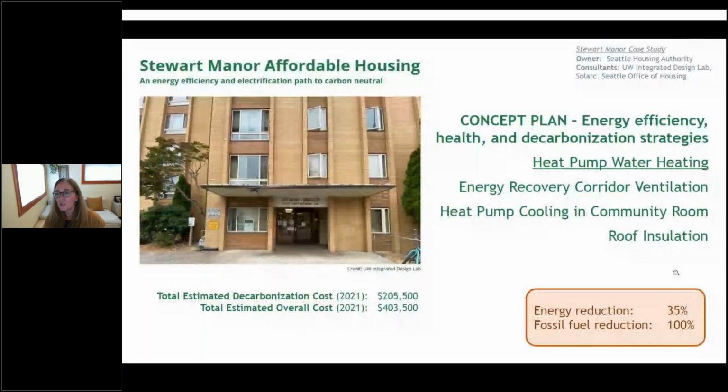So the first one, Stewart Manor, is a low income housing building that's owned by Seattle Housing Authority. It's a really common type of building for a lot of affordable housing in Seattle. The building has electric resistance heating in each of the residential units, and a common hot water system that's powered by gas right now. So OSE partnered with UW to evaluate and develop a plan for eliminating fossil fuels from this building. The goal was also to reduce energy use and utility costs and improve health and resilience. A limitation of this concept plan was that tenant disruption needed to be minimized.